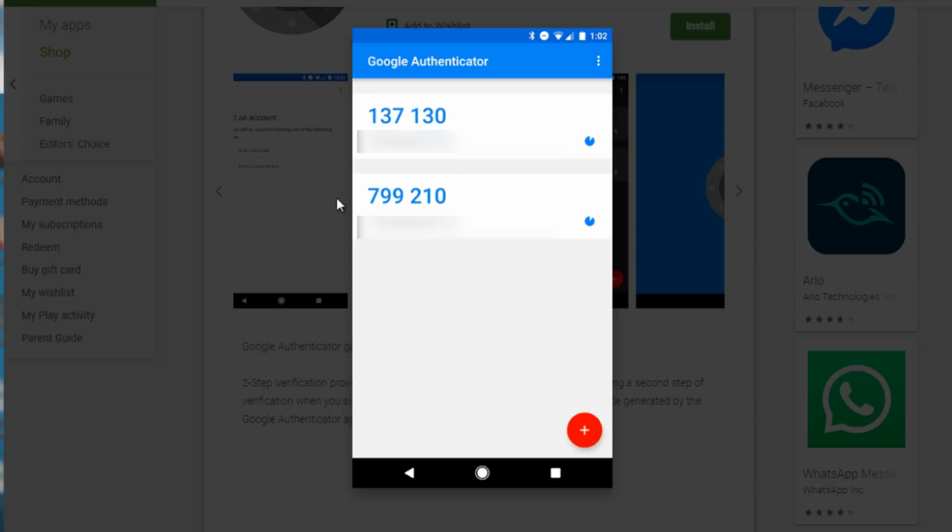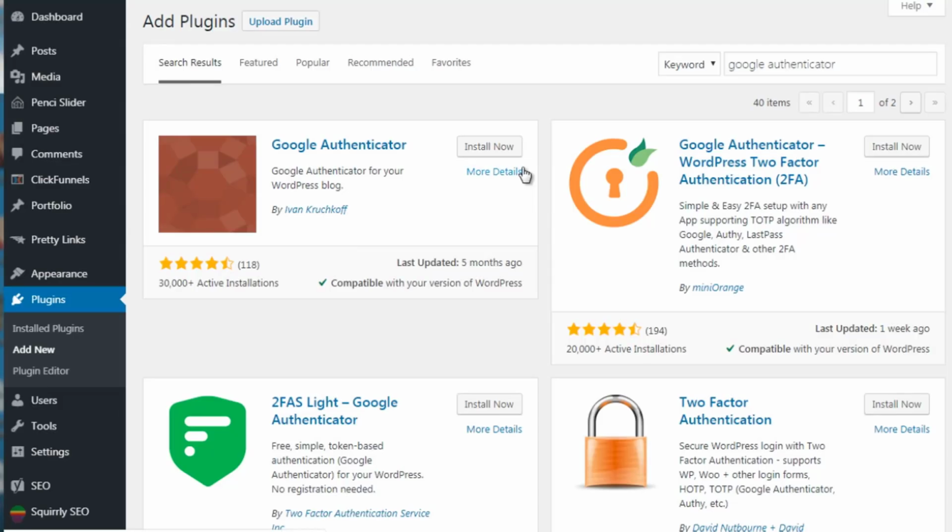The reason why this works really well is because unless somebody really has your phone and all that, they can't log in. Now, there are other ways that somebody can hack your site, but that's why we highly recommend that you follow this step by step and you install a WordPress security and firewall plugin. To install that plugin, you simply go to your plugins page, type in Google Authenticator, click install now, and that's it. Now, you do need to connect things, but everything is fairly self-explanatory. And that's it.